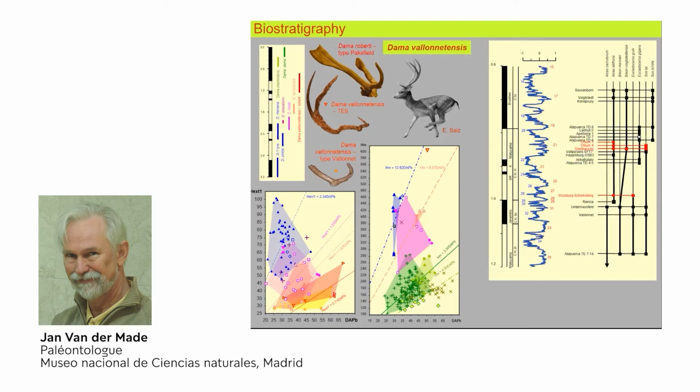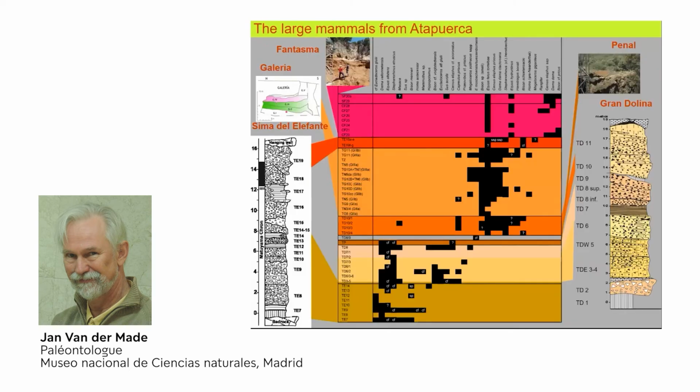Now what happens is something we know already from Dama farnetensis, that the middle tine gets reduced, yeah? So I think we've now got a problem, how to separate Dama farnetensis from Dama roberti. I'll leave it at that. I classified in classifications, but well, okay.